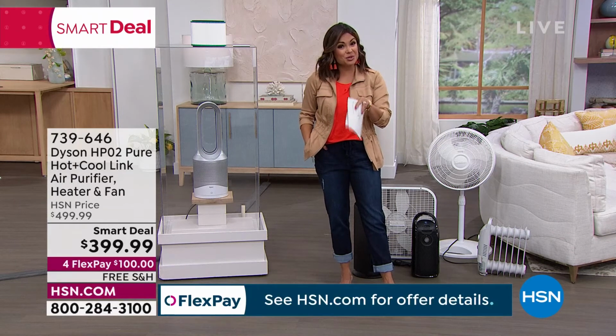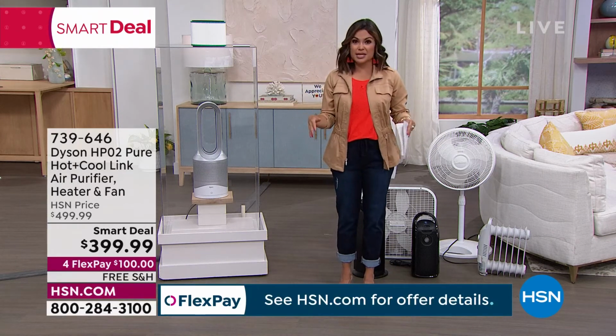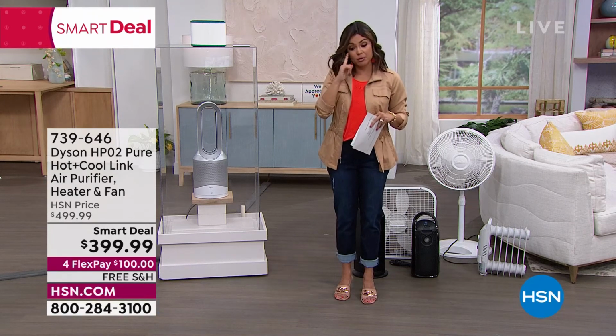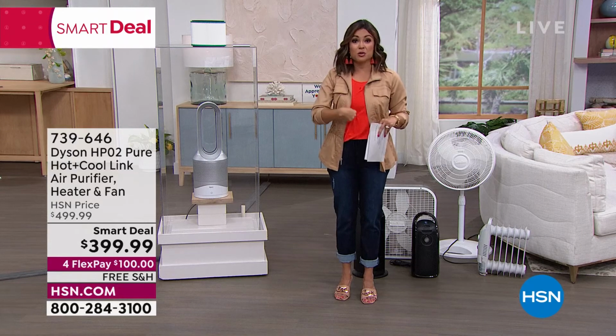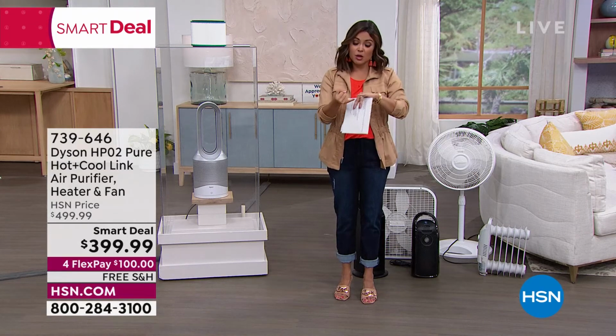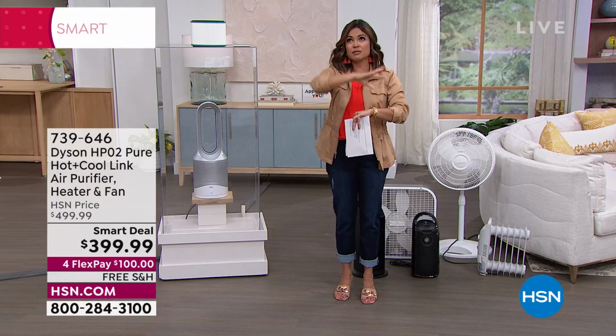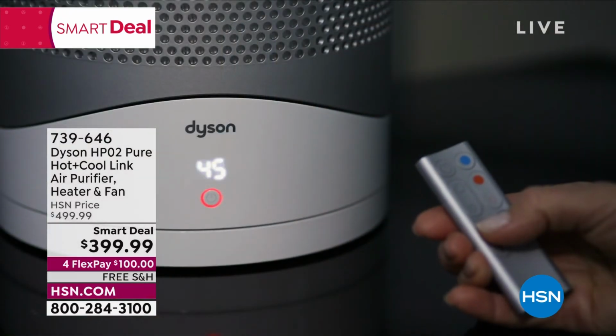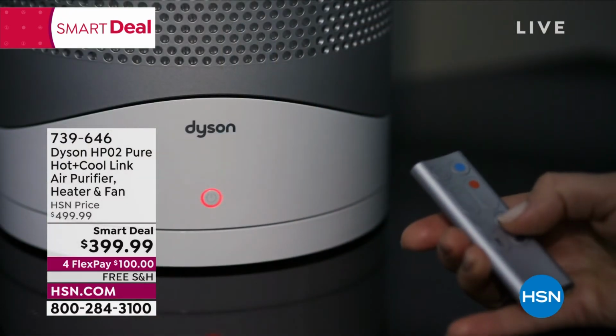But I do challenge you, when you get it home, run it for a couple days and then shut it off and check the filter. Then you'll visually be able to connect what it's taking in that your lungs aren't. But I really do think the odors, the mustiness, the little floaters in the air, that's going to be your first sign that, wow, this Dyson is really working for me.